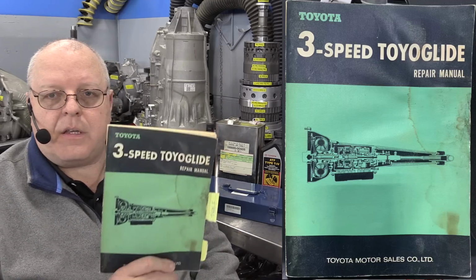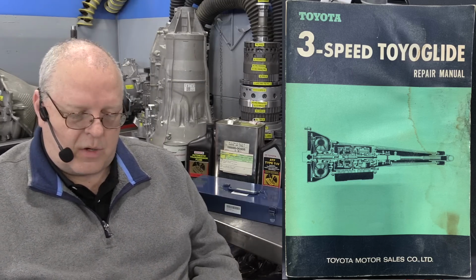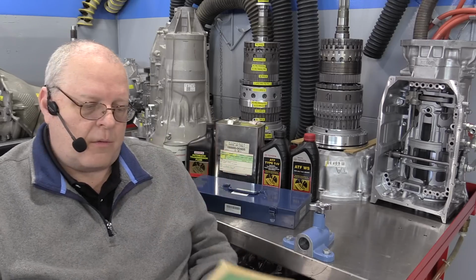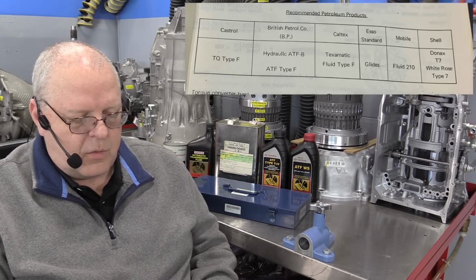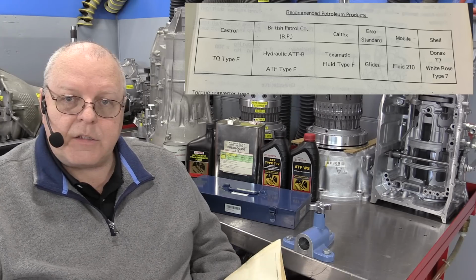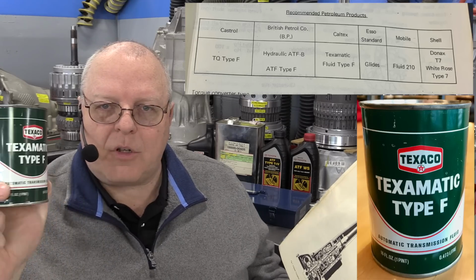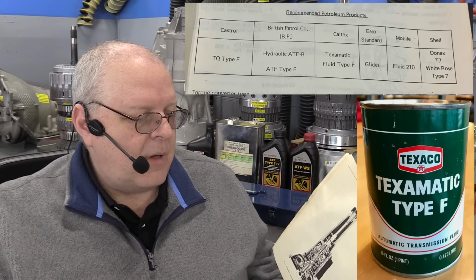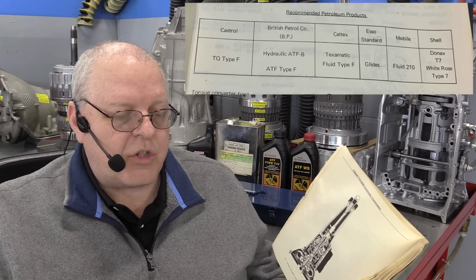Okay, in 1966, for the 1967 model year, Toyota released a brand new transmission called the A30, and this is the 3-speed Toyoglide transmission, a fully automatic transmission, 3-speed. In the service manual, repair manual that I have here for that transmission, if I open it up to the recommended fluids, it lists 6 different fluids. The recommended fluids call for the Caltex Texaco Type F fluid, Castrol, British Petroleum, Esso, Mobil, or Shell Type F fluids.